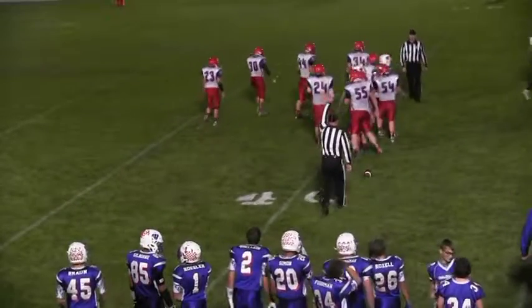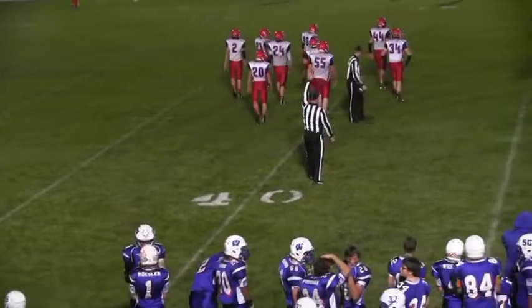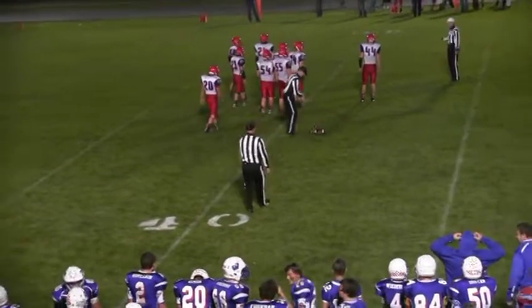Tackled by Grant Hamilton. Ball carrier was Trey Fortin. Down to the Patriot 41, where it's going to bring up a third and 8.